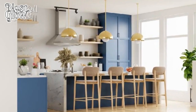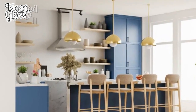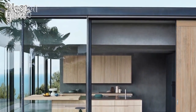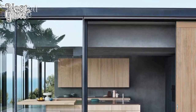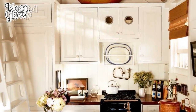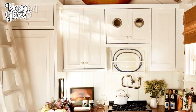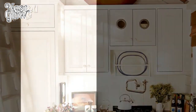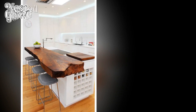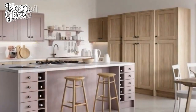4. Proper lighting. Proper lighting is crucial in minimalist kitchen design. Wood pendant lights or wall sconces with wood accents can add a warm and natural touch to the space. 5. Consider the use of stone or ceramic. For a beautiful contrast, consider incorporating natural stone or ceramic elements alongside wood furniture. For instance, a natural stone floor or ceramic tile backsplash can create a perfect balance.